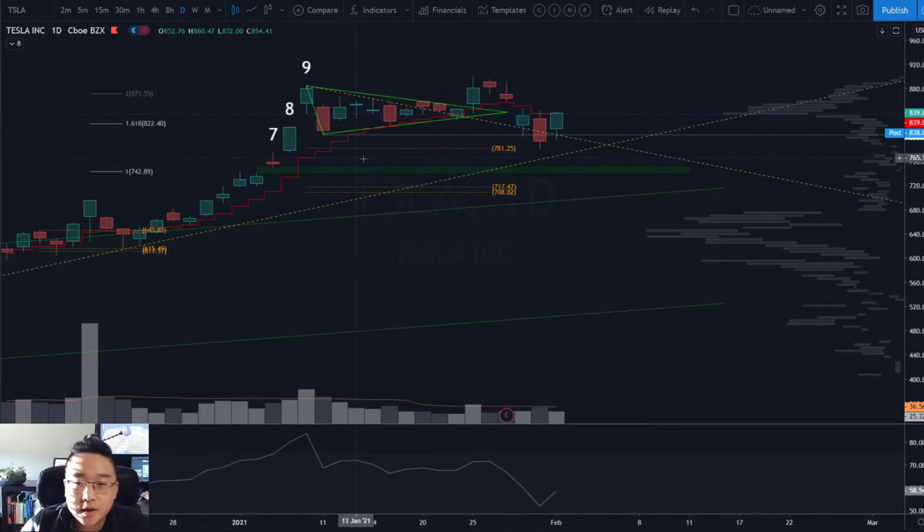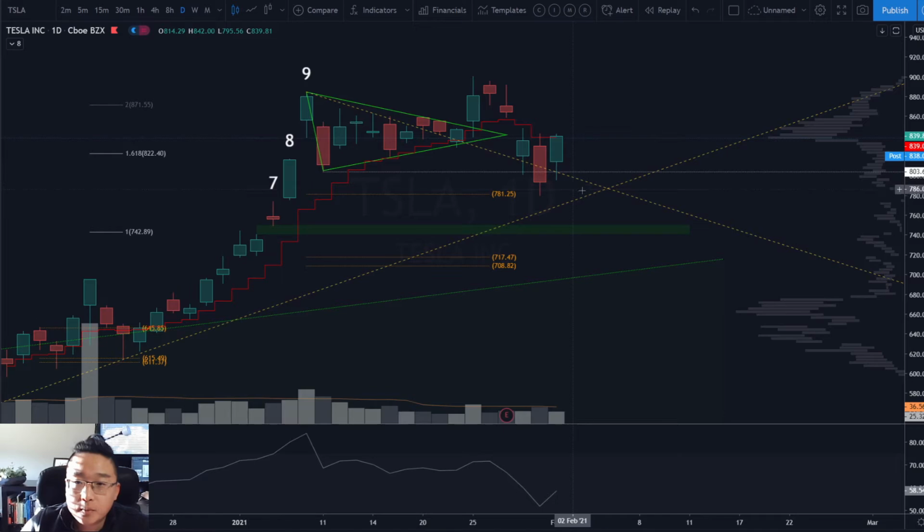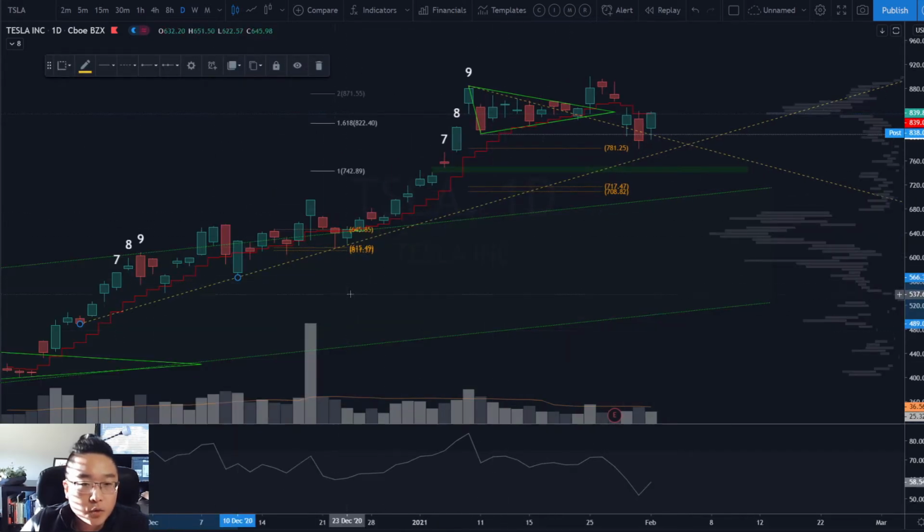Overall, still anticipating at the very minimum a touch of this lower trend line. We can see during previous weak markets it touched support. So anticipating another touch somewhere around here.